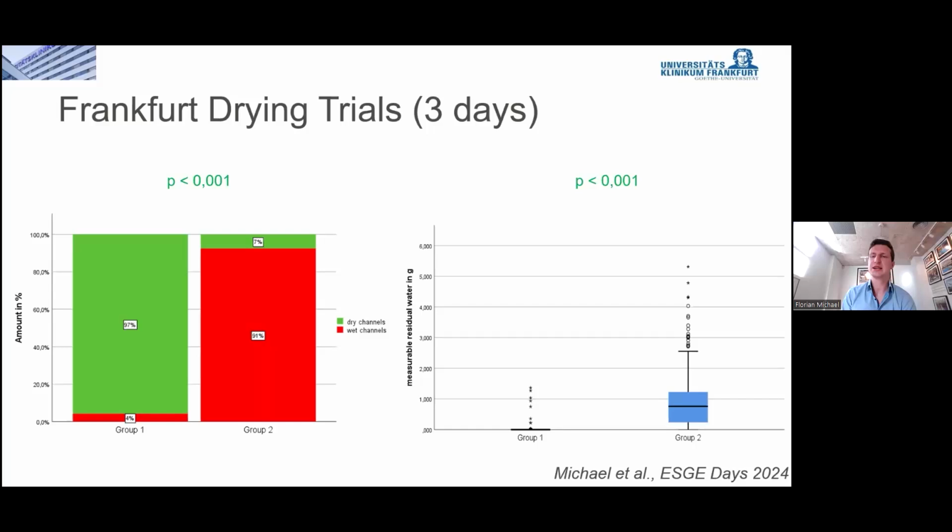And on the right side, you can see graphically in a box plot how much water was left in there. And you see that almost a gram of water was still in the endoscope after the EVD drying program, and about no water was in there after the plasma typhoon dry.